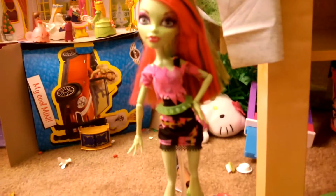She comes with a bracelet. And she has little vines on her arms, but I just don't want to put those on right now. I didn't get to do it. Now for the little seaweed cup thing. There it is.